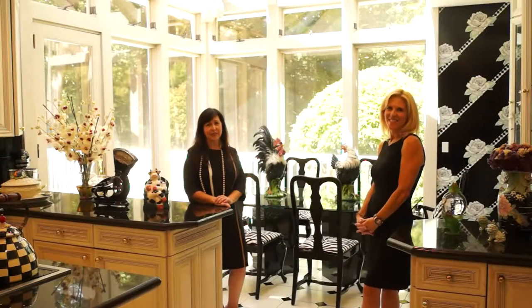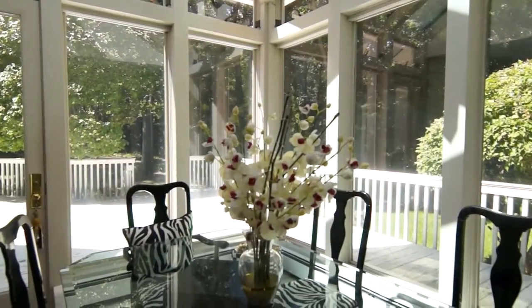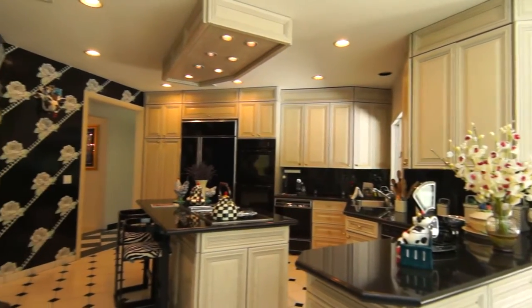Now we're in one of my favorite spaces in the house, the breakfast room, which was built like a conservatory. All of this was custom done. It brings in light all the time. I've been here in the winter in a snowstorm. It's just a fabulous space. And it adjoins the chef's kitchen, which was built really for two cooks. A lot of good meals come out of this kitchen.